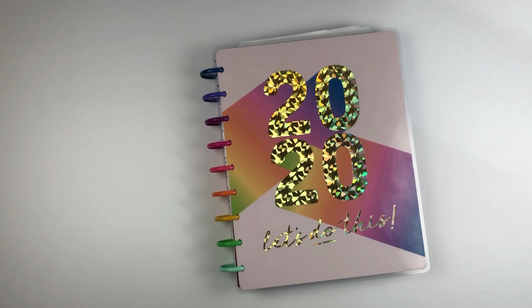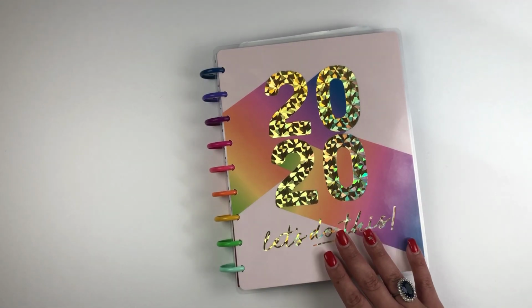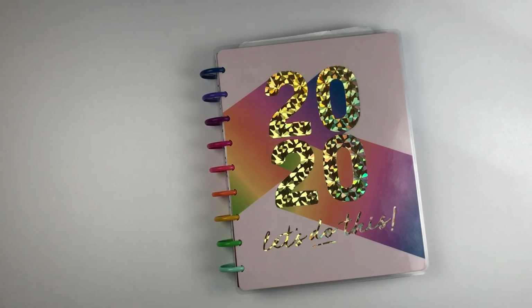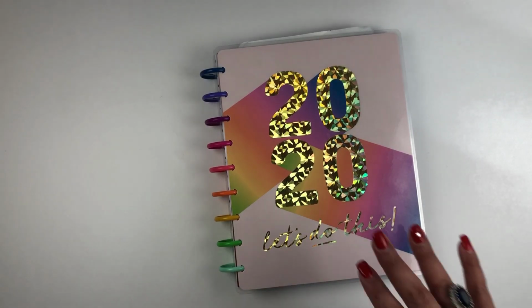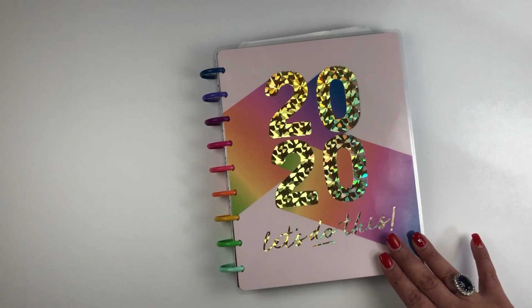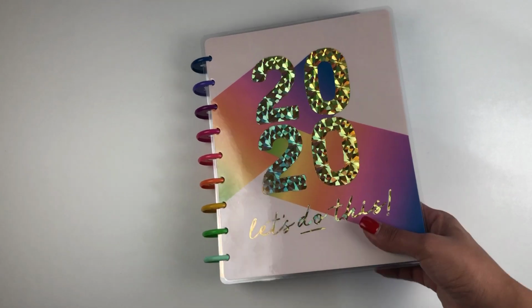But I think since my blog planner is very functional and there's very little decoration that I need, I think I'm going to love using the dashboard as my blog planner. So I'm excited for this.